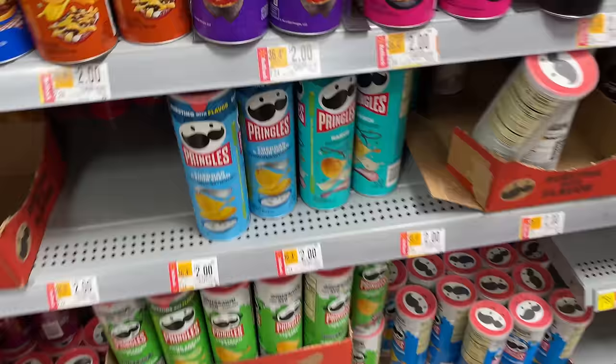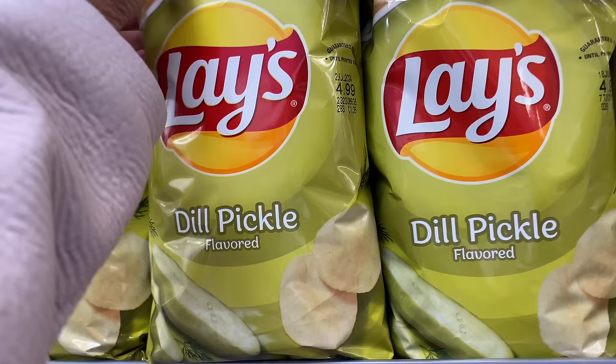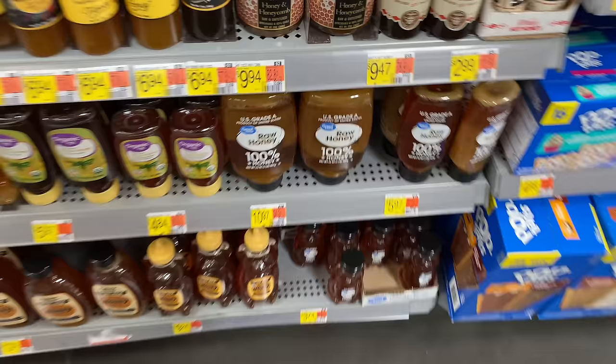Child, I thought this was a pink Pringle, but it's an onion. It's a ranch flavored Pringles. I'm gonna get us some dip and chips. Yikes, $4.99. This, you gotta be joking. These $4.99 too. Girl, I don't want chips that bad. Never mind. Oh geez, they just changing all the labels on everything, cause this didn't used to look like this.